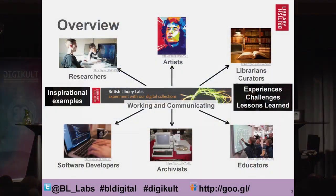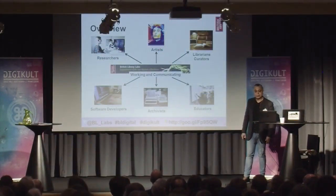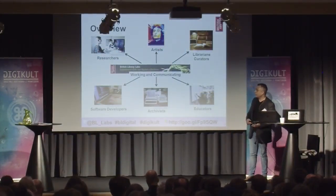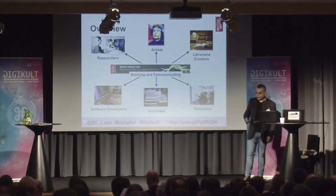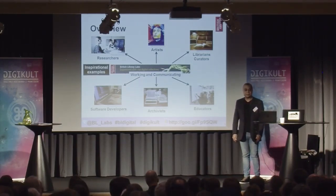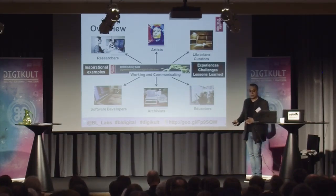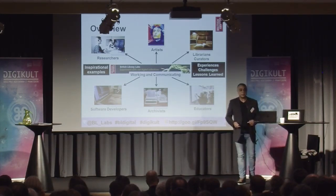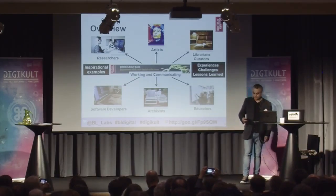So, an overview of my talk. What I want to do is give an overview of the work that we've been doing with these different kinds of groups of people, working and communicating with them: researchers, artists, librarians, curators, software developers, archivists, and educators. Hopefully, I'm going to give you some inspirational examples of the work that they've done. But at points during my presentation, I'll also talk about our experiences, some of the challenges that we faced, and some of the lessons that we learned.